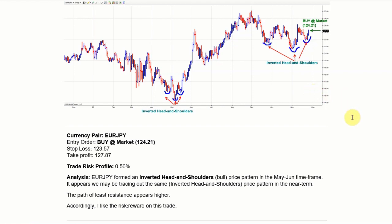As I said, in a minute I'm going to go to the real-time charts and show you exactly the rationale why I looked at going long the euro-yen, despite the fact that I thought it was in a long-term bear market. So you can see in my email, I said buy the euro-yen at the market. At the time it was trading around 124.21. And my rationale at the time was: euro-yen formed an inverted head and shoulders bull pattern in the May-June time frame. It appears we may be tracing out the same pattern in the near term. The path of least resistance appears higher. Accordingly, I really like the risk reward on this trade. So remember, we bought the euro-yen at 124.21 and I closed it out about 200 pips higher.